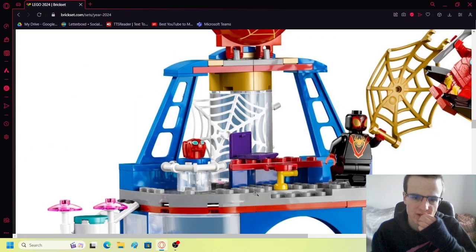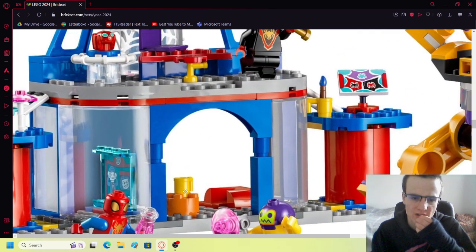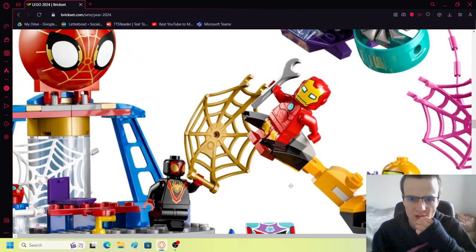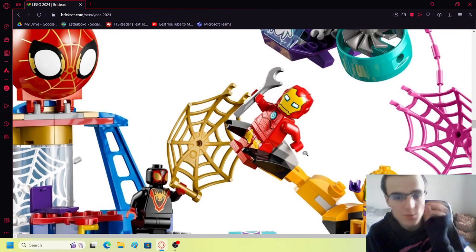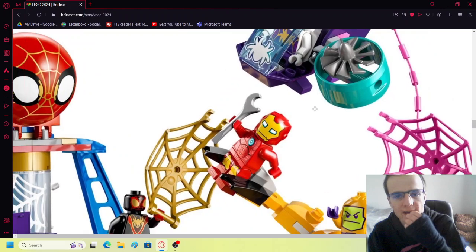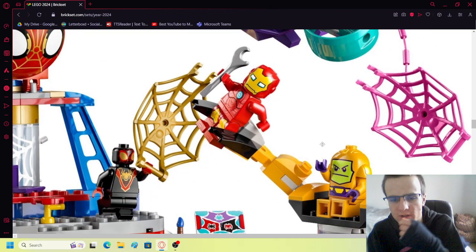This is the biggest one, another headquarters. So you get all of the Spider-Man here in their gold outfits. You also get a comic book Iron Man, which I think is decent. It's not bad. The helmet is a bit cartoony, but it's pretty good.